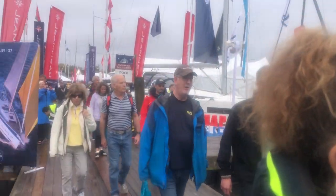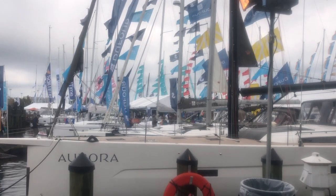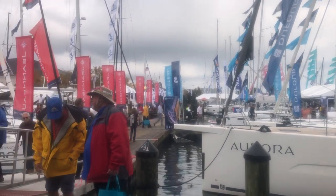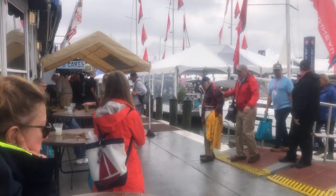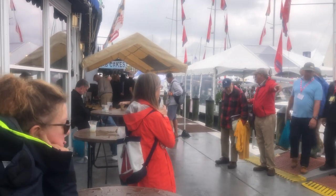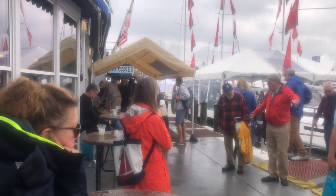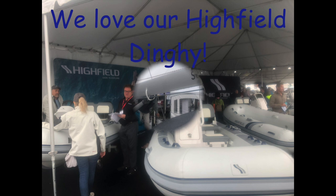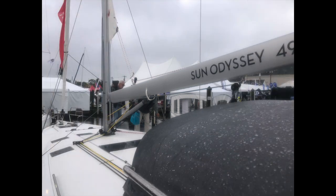Walking the docks, Lisa and I looking for more boats and catamarans to tour. And it was a rainy day, but we didn't mind the rain. Lisa and I make a brief stop at Pusser's to warm up. Then back to the show, visiting our Highfield dinghy booth, and then on to Genoa.